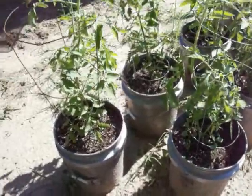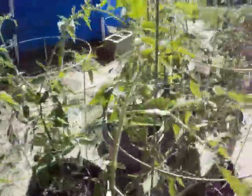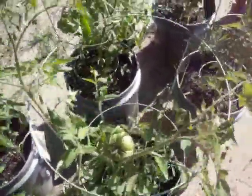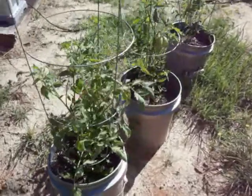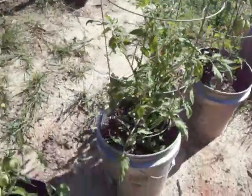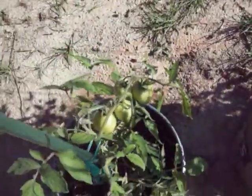I have 8 of these Beefmasters. And they're doing better now. And then 4 of my Romas. I have 8 more Romas in the long bed on the other side of the driveway. But they're producing. This is the only one that I have on a stake.